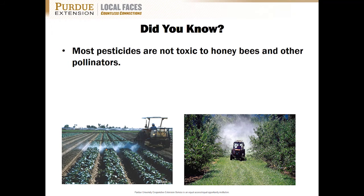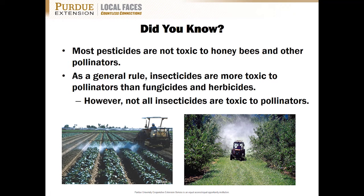Most pesticides are not toxic to bees and other pollinators. Pesticides, as you know, include fungicides, herbicides, miticides, and insecticides. As a general rule, bees are insects, so insecticides are where our greatest risk is for harming pollinators. However, not all insecticides are toxic to pollinators.